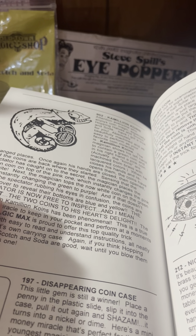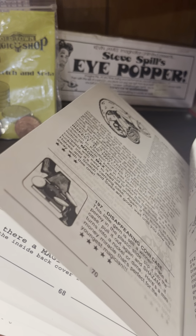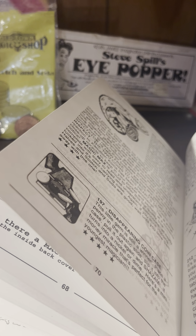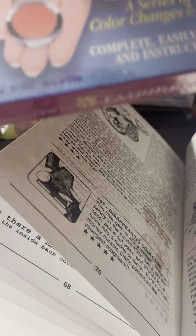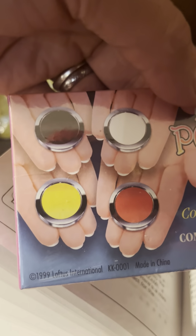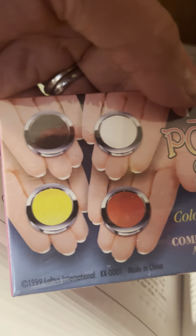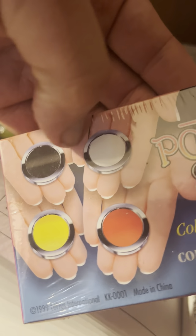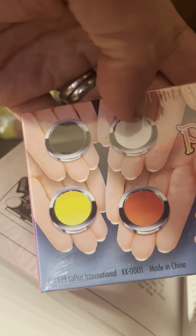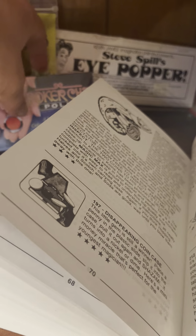Chameleon coins. Actually, you know what? I think I have that right here. Nope, maybe not. Maybe it's two coins, like poker chips that change color. I think this comes with two poker chips, and they just change color one right after another. I think that's what this is.